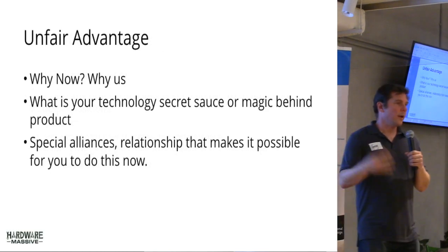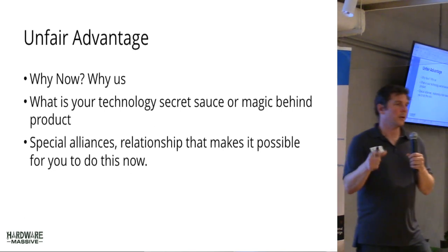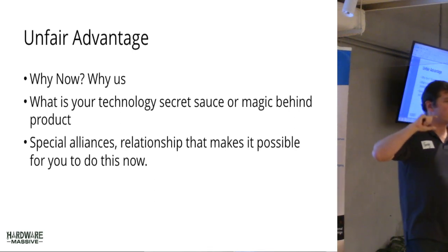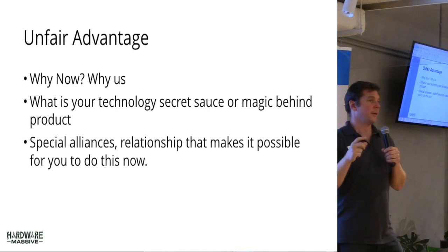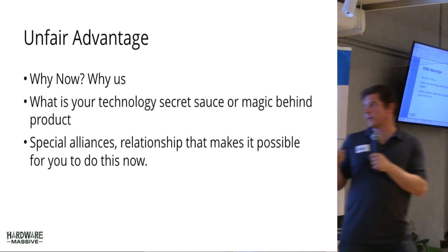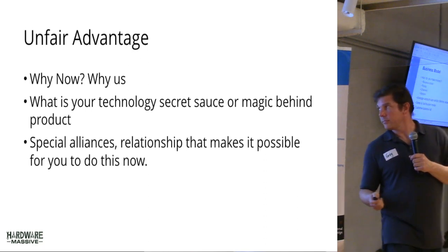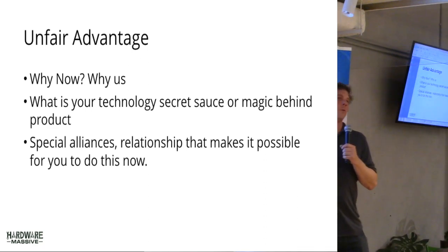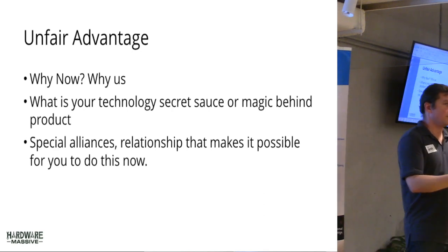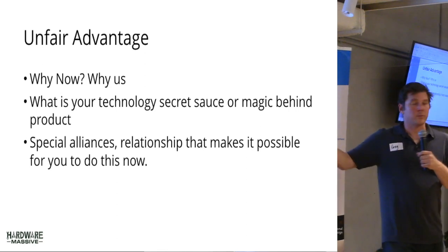Unfair advantage, why you? Why now, right? Why is the timing right? And why is your product or solution or team or partnership or financing or your father-in-law's relationships or whatever it is that you know makes you uniquely advantageous, talk about this, right? Special alliances, anything in your technology. But technical know-how here can be a really good one, right? You may not be able to get a patent for it, but if you're the only one that knows how to make that fixture for that machine, and that may take 6 months for people to figure that out, that's a really good one to put up here.